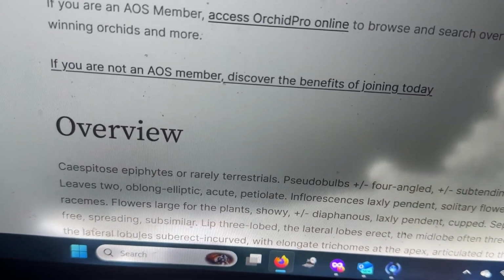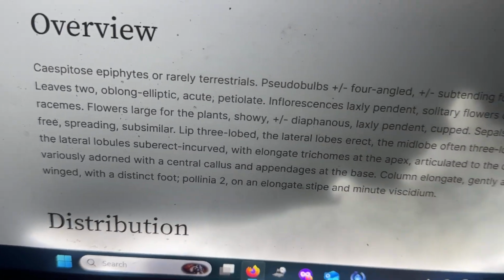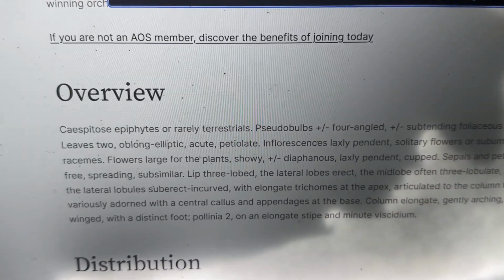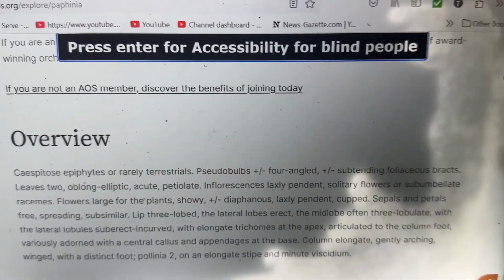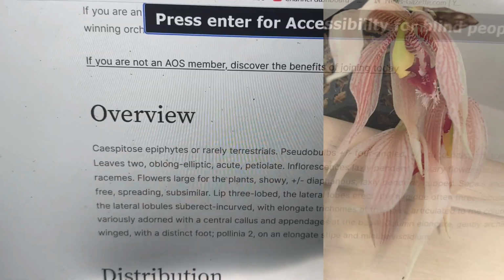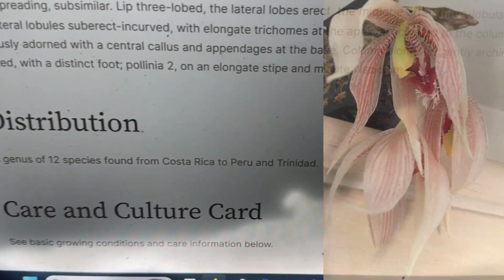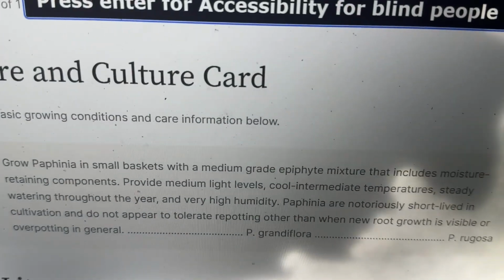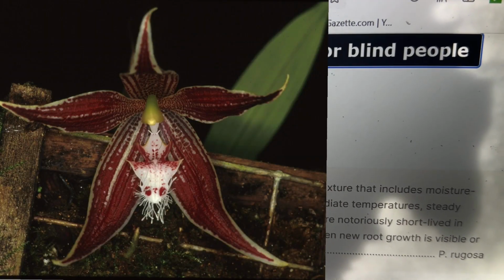But anyway, to give you more of the information, and this is all from AOS, they are epiphytes or rarely terrestrial. Flowers are large for the plants, very showy, laxly pendant and cupped. The distribution is largely South America, Costa Rica to Peru, Trinidad, and then, of course, grow Paphinia in small baskets with an epiphytic mixture that includes moisture-retaining components.